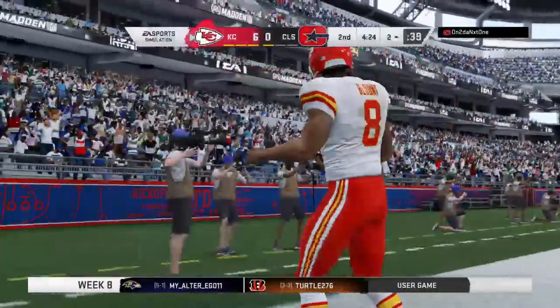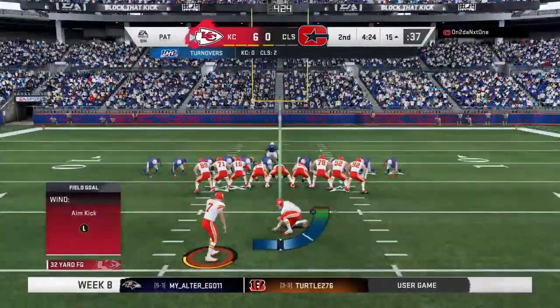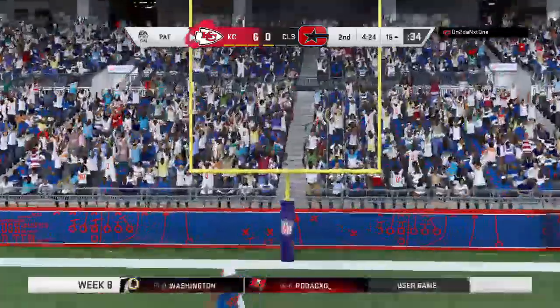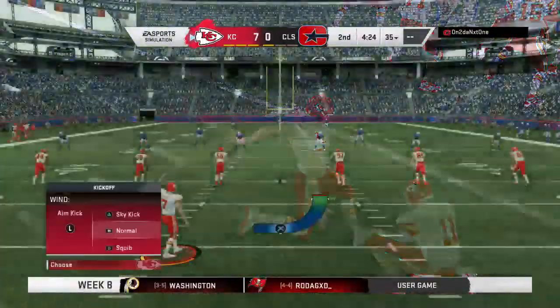I don't know who all is to blame there, but I love seeing pick sixes. Nothing like seeing someone pluck it out of the air and go the other way and see people try to change directions. Hard to do. Point after, right down the middle. And that makes the score 7-0.